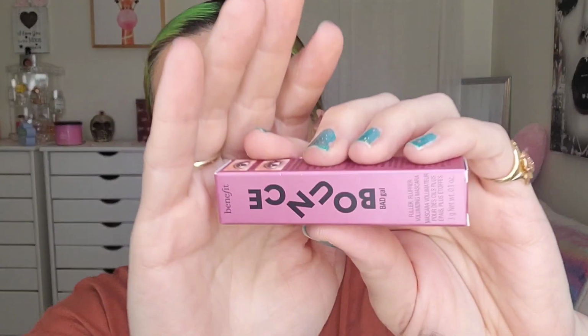Next up, I picked up another because I really am loving this mascara. This is the Benefit Bad Gal Bounce Mascara. It's actually what I have on my lashes today. And then last but not least, with my order, I picked up the Be Bella Cosmetics Orange Squeeze eyeshadow palette. I'm feeling the orange vibes, y'all. And I'll show you that.